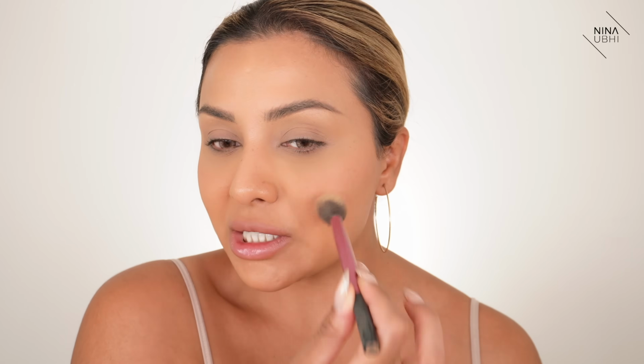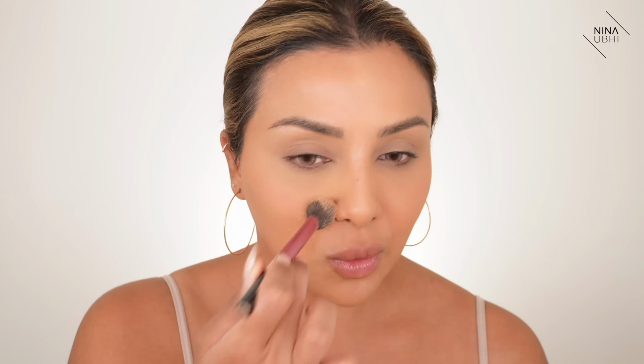Now, ultimately, at the end of the day, if you keep something matte, then you're not going to be able to see the texture as much as if it's dewy. What I want to do is keep this matte, but I still want to add a little bit of dewiness or glow. But I don't want to use a full-on highlighter, because that's just way too much. Sometimes when you use a highlighter, it doesn't actually look like a glow, it just looks really sparkly, and that isn't natural.